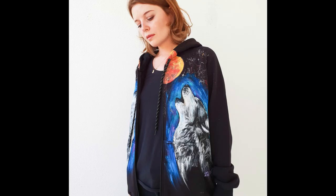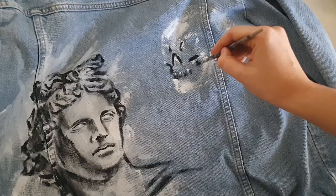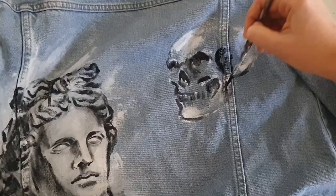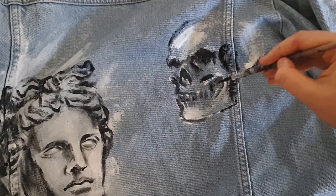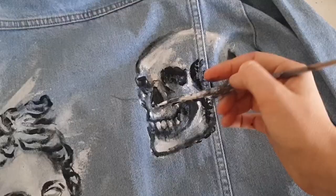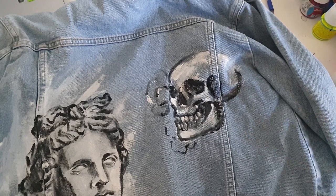And beasts, I mean all kinds of roaring, angry animals with a lot of energy. Tigers, lions, wolves, I don't know, dragons look very, very cool on clothes. I'm going to paint a skull on my jacket, and from now on I'm going to paint all designs freehand because it's much faster for me to paint freehand than spend time on transferring. But you of course can print some skull image and then use the print for transferring. And I'm painting flowers near the skull because I want to add some color.